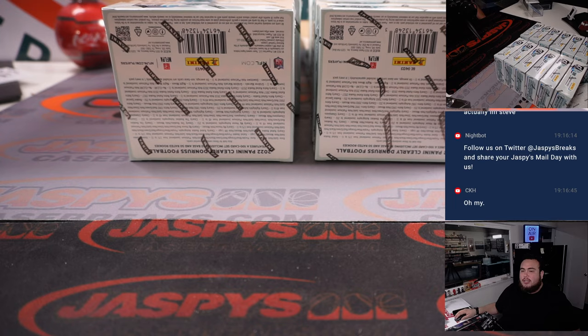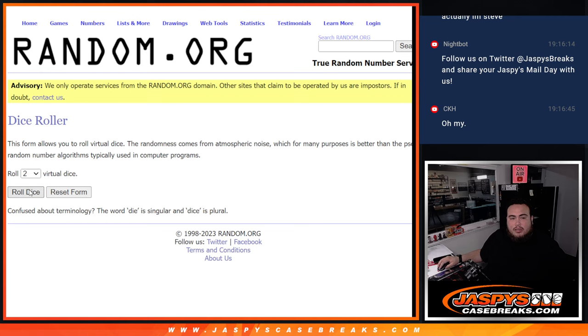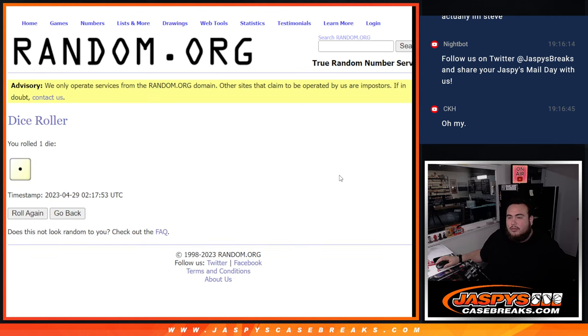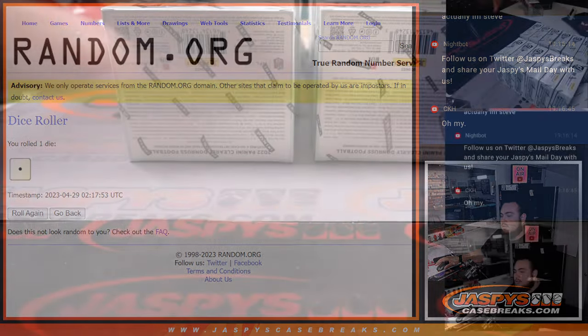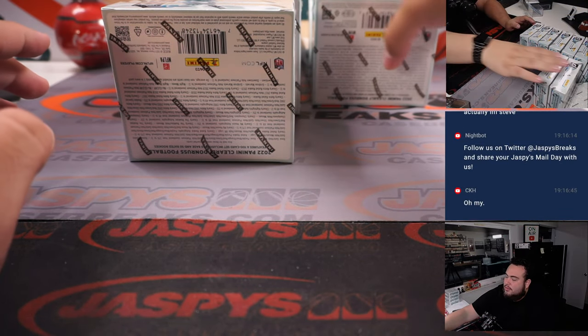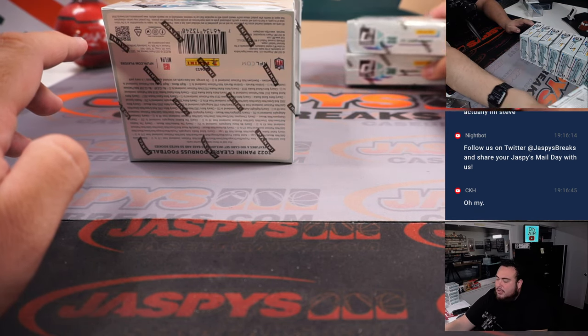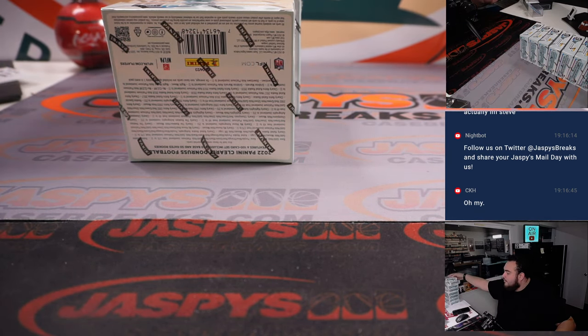All right, and then left or right, of course. 1, 2, 3 for the left, 4, 5, 6 for the right. Let's get a little dice roll there. And roll. 1. So 1, 2, 3. So these boxes here will be used for a future break, which I'll probably filler up the second half again after this break.